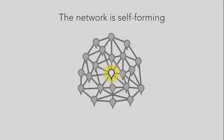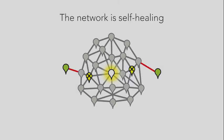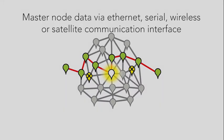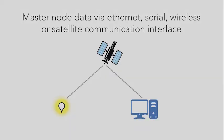The network is self-forming, which means that once the nodes are installed and turned on, they automatically become a part of the tree, communicating with one another and forming a route of their own choosing to the master node. The network is also self-healing, which means that if a node fails or is removed, other nodes will discover alternate paths to the master node. This feature is very critical to maintain uninterrupted service in remote environments where the conditions are often dynamic and routing around obstacles and failed paths may become necessary. The master node can get the data to the user's host computer via Ethernet, serial, wireless, or satellite communication interface.